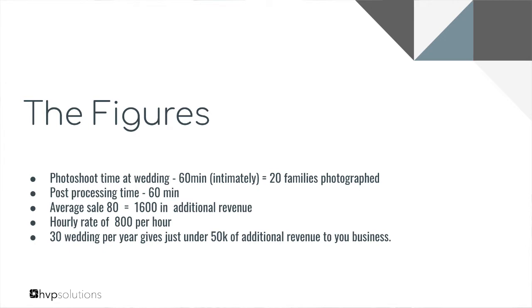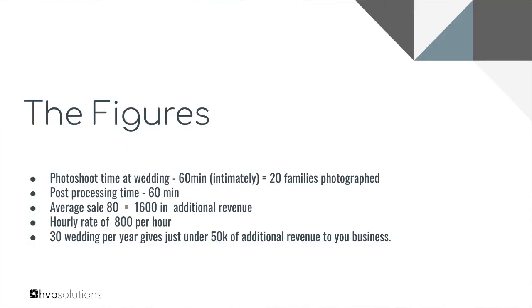Let's take a look at some stats. Your photo shoot time at a wedding is approximately 60 minutes intermittently. That should be around 20 families photographed. Your post-processing time should be no longer than 60 minutes. If it does, you're overdoing it.